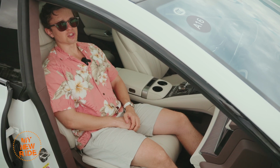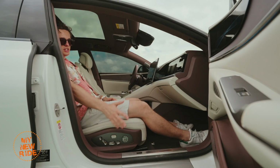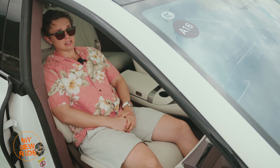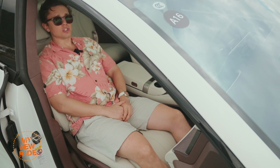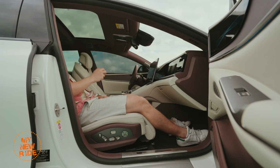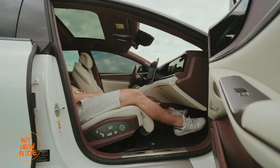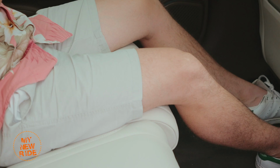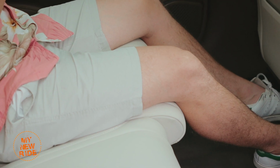If you've seen some of our other reviews of Chinese cars, you can probably guess why I've now moved over to the passenger seat. That's right, this thing has a zero-gravity passenger seat, and it's also, just like the driver's seat, heated, cooled, and massaging. Not to be outdone, the second row is also heated, cooled, and massaging, at least on this particular spec. They also have adjustable leg rests and adjustable rake.